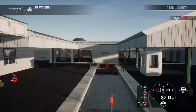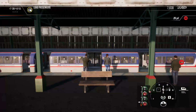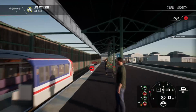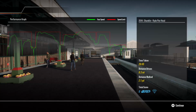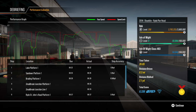You can actually walk around this whole thing. You can sit down and have a ride on the line as well. You can go all the way out to Shanklin and come back. So yeah, pretty cool. All right, there's that one.